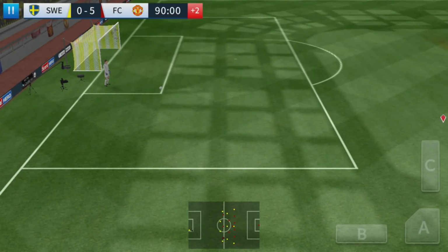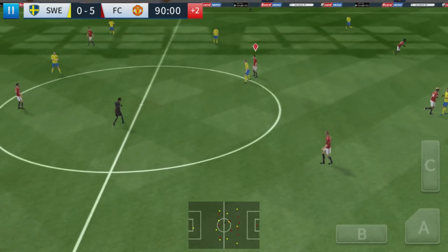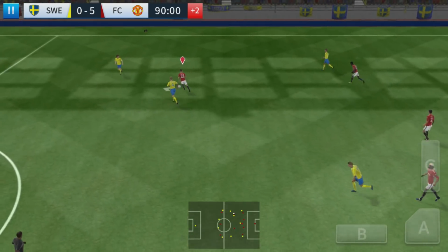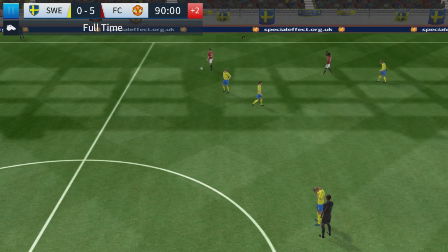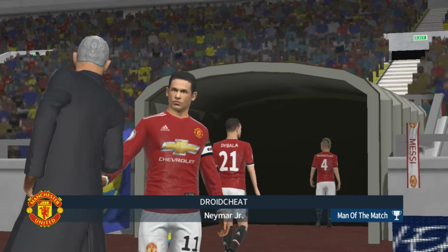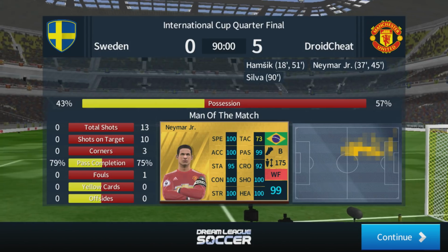The manager will be delighted with this performance. And he's won it back for his team. And the referee blows for full time. They progress through to the next stage of the competition. He's led by example today, and that's why he's the team's captain and today's man of the match.